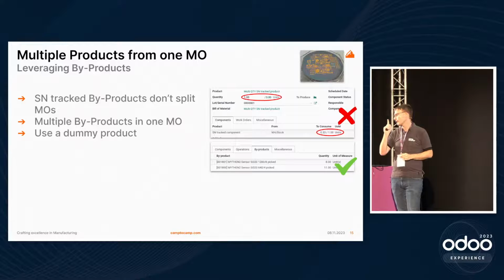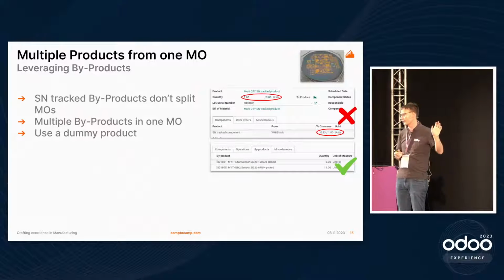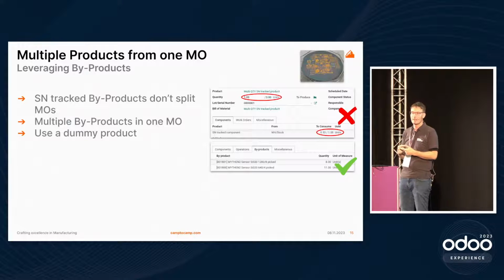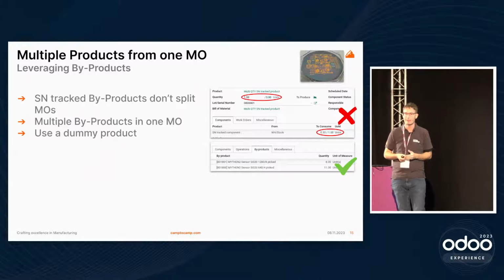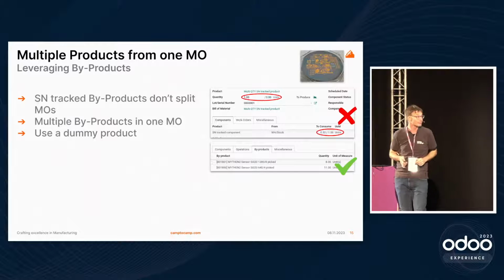There is one little culprit, which is you cannot procure these byproducts automatically, which means if you have a need of this byproduct, it won't automatically reorder through this manufacturing rule or through this manufacturing order. We looked into that. We didn't need it for this project, but it would be a little development to make it possible to also procure byproducts.